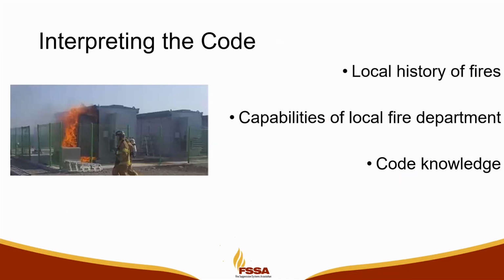Do your research. What is the local history of fires? When McMicken happened, I can almost guarantee you that the fire marshal from Surprise, if you came to him within a few months of McMicken and said, hey, I want to put a battery energy storage system in, he'd probably say, hell no. We just lost four firefighters. Of course it's going to be no.